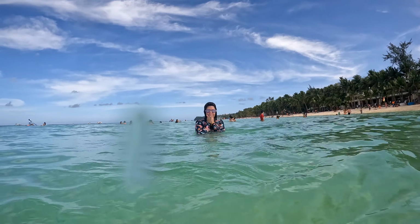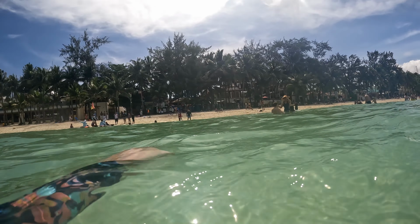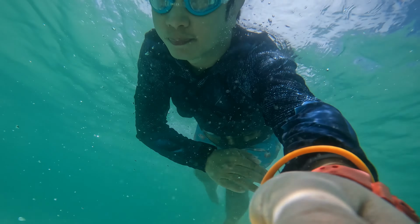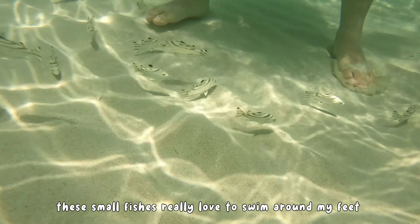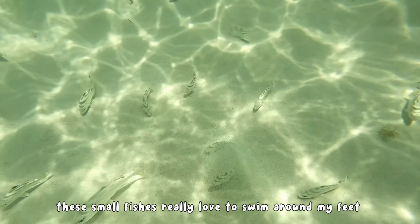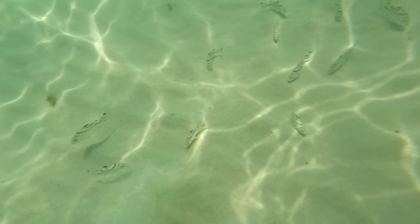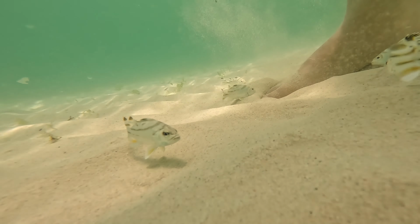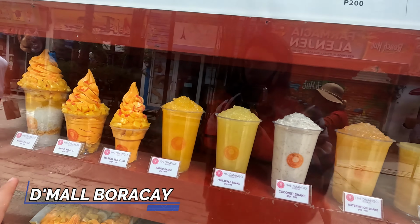After breakfast, we went straight to White Beach for the morning swim. This is just a 5-minute walk from the hotel. After swimming, we go straight to the mall to explore the area.